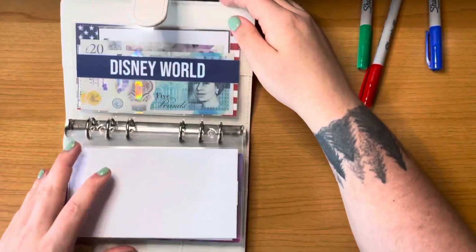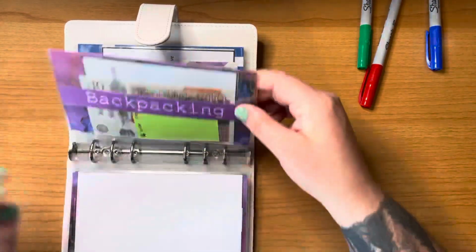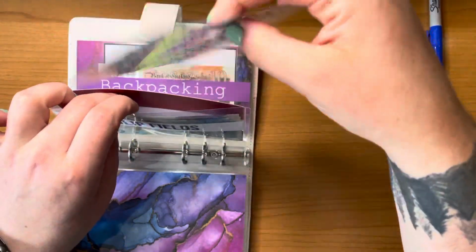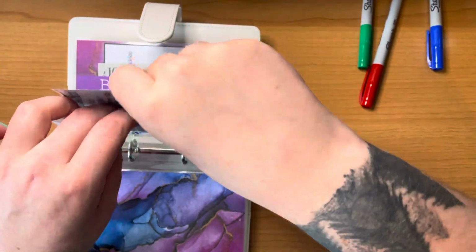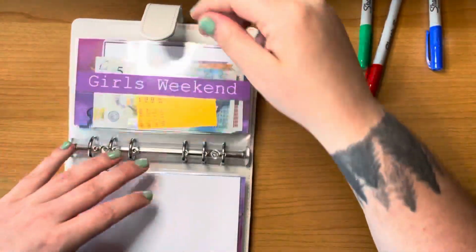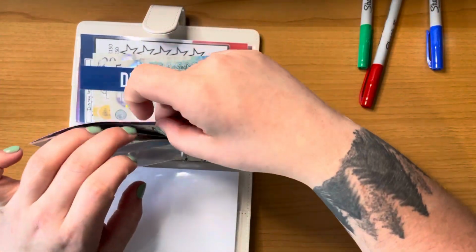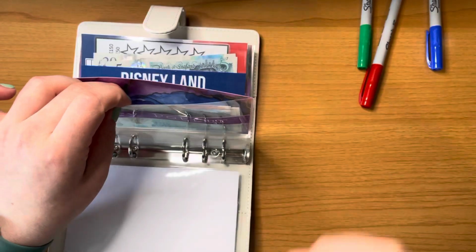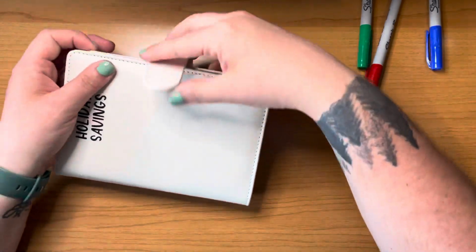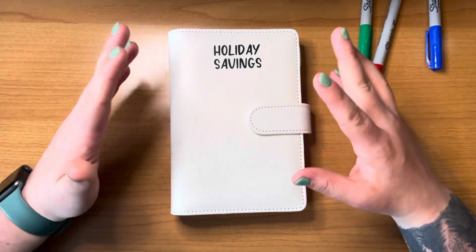But that is a good start, and I'm glad I have those trackers now. So I'm going to stick with using them and filling them out. I'm just going to flip them so they're each the same way, or it will annoy me a little bit. But no, I'm really happy that I'm saving this money for these different holidays. I love going on holidays. I wish I had more money that I was able to save for holidays.